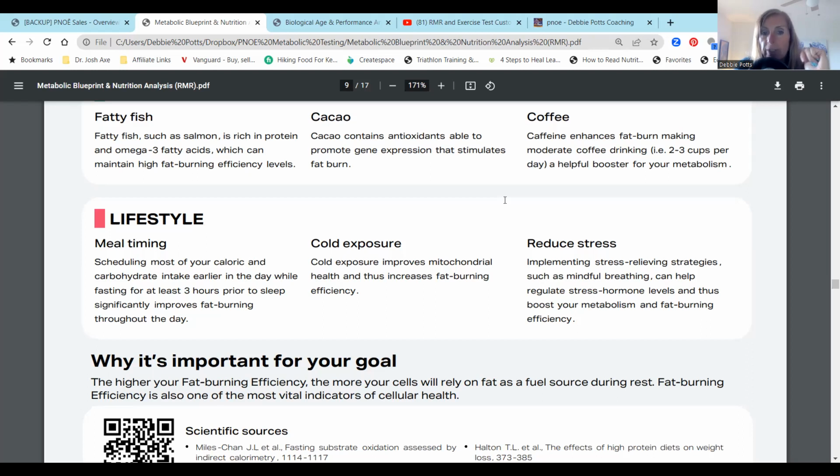So cold exposure, as you hear all the time about cold, that's a good dopamine hit, makes you increase your brain-derived neurotrophic factors, and you can feel the energy, and it helps get more brown fat, the brown adipose tissue. So that helps burn more fat. Cold exposure here, it says, improves mitochondrial health and thus increases fat burning efficiency. So when mitochondria are improved, you'll see you're more resilient. You'll see your heart rate variability score improve.